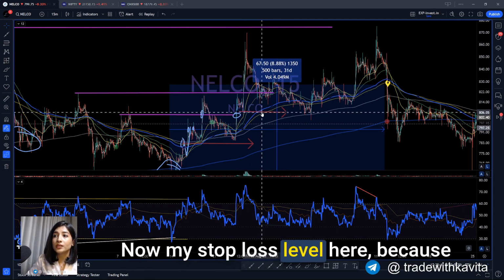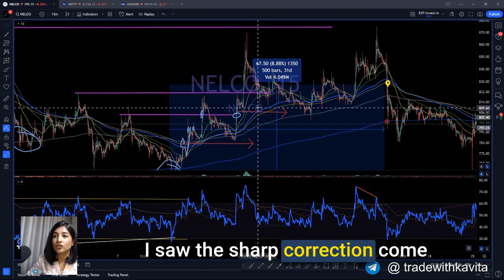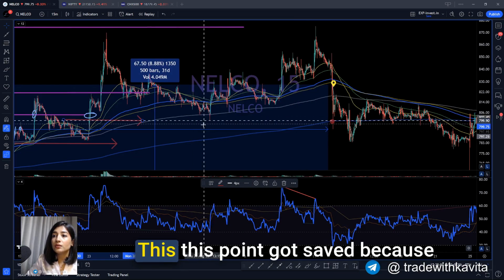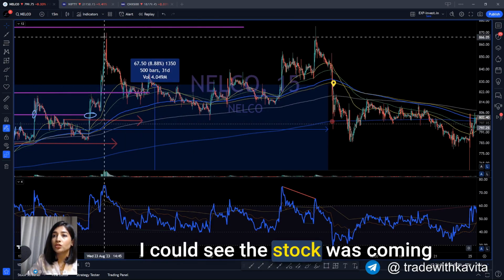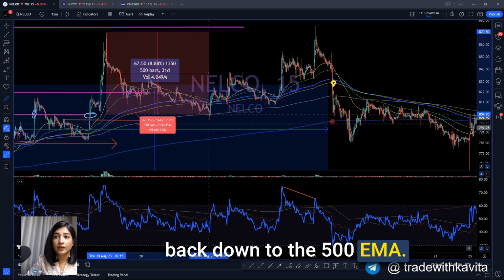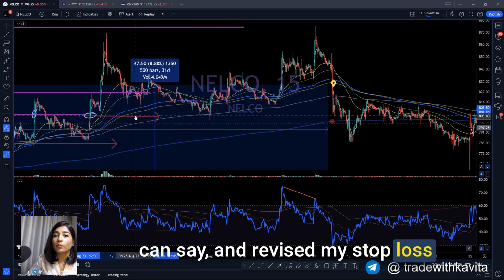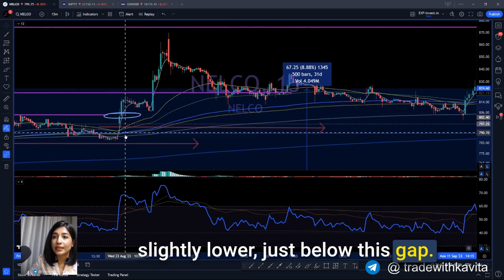Now, my stop loss level here, because I saw the sharp correction come down, I changed my stop loss to below the previous resistance zone. This point got saved because I could see the stock was coming back down to the 500 EMA. I took a little bit of an analyst call, you can say, and revised my stop loss slightly lower, just below the gap.